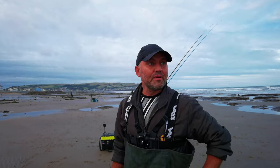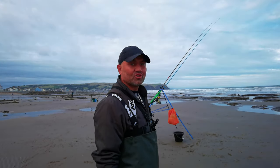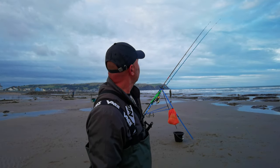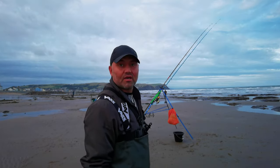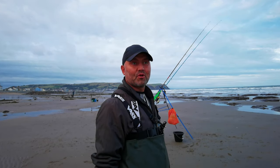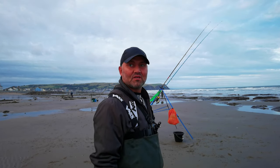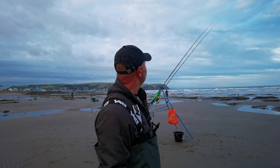Yeah, rod tips are bouncing, quite a bit of surf out there. Struggling to hold the bottom, but don't mind for bass fishing. Yeah, that little school of bass will give it a proper bite. But off the mark. Hopefully get a better fish.